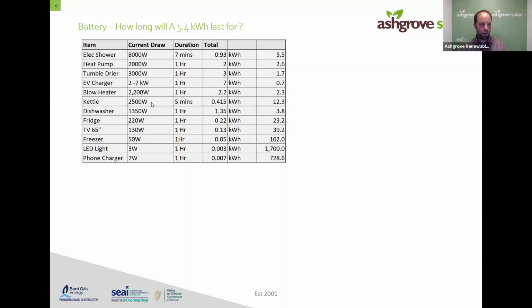Then it goes down to show various other things, like the kettle here. It's 2.5 kilowatts, an average kettle. You're boiling it for 5 minutes, we'd say, so that uses 0.42 kilowatt hours. So you can boil the kettle 12 times from the battery, in or around. That's if all you were doing was boiling the kettle, obviously. If all of these get added together, it limits it. Then you've your LED light, which is down at 3 watts. So you can leave the light on for 17,000 hours, or you can leave 17 lights on for 1,000 hours each. My maths worked out correctly there.